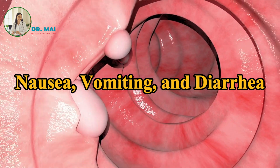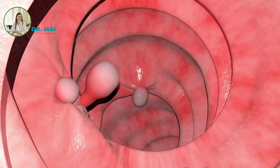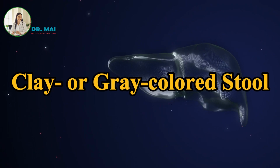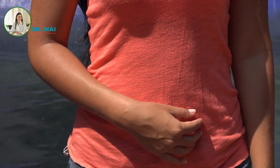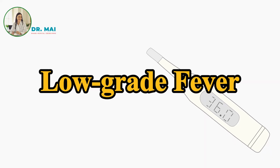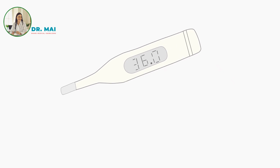Nausea, vomiting, and diarrhea. These gastrointestinal symptoms are common and can be severe. Abdominal pain. Discomfort or pain, especially on the upper right side beneath the lower ribs, can indicate liver inflammation. Clay or gray-colored stool. Changes in stool color are a notable symptom of liver dysfunction. Loss of appetite. Reduced appetite can accompany other gastrointestinal symptoms. Low-grade fever. A mild fever may develop as the body's immune system responds to the infection.